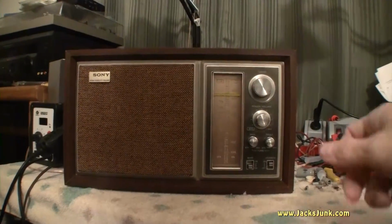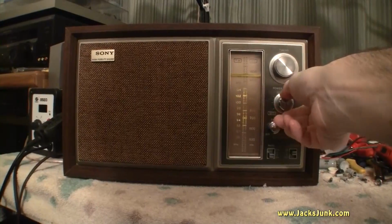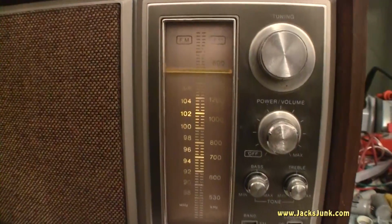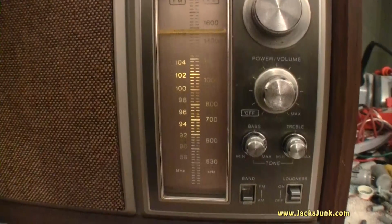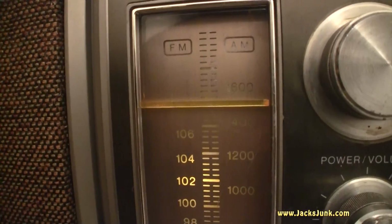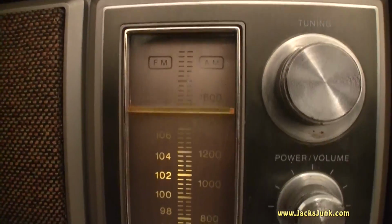So, let's go ahead and turn this on. You can see lighting is right there in the center. And the dial light is illuminated. Not too bright, but it is.